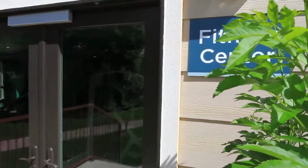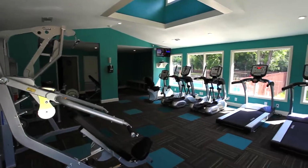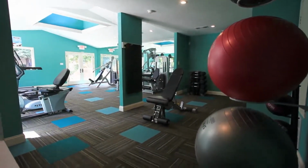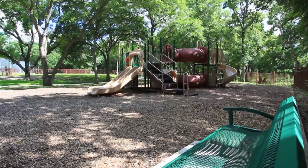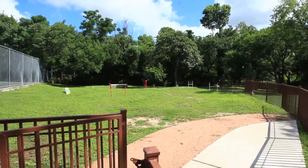Enjoy an active lifestyle? Check out our 24-hour fitness center, including brand new state-of-the-art cardio equipment, weight machines, and a yoga area. Or how about brushing up on your golf game at the putting green, playing with the kids at the new playground, or letting your four-legged family member go for a run in the Bark Park?